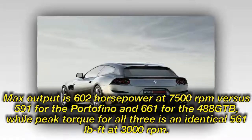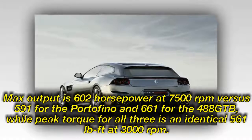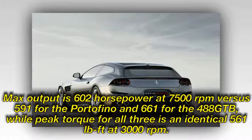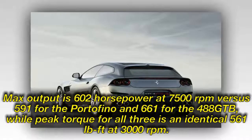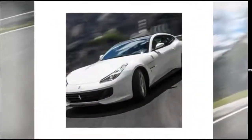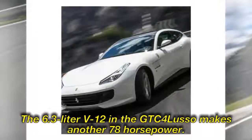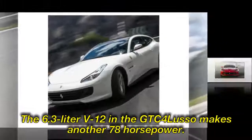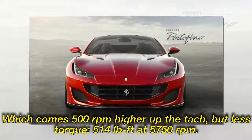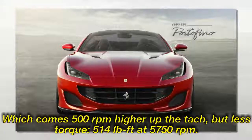Max output is 602 horsepower at 7,500 RPM versus 591 for the Portofino and 661 for the 488 GTB, while peak torque for all three is an identical 561 pound-feet at 3,000 RPM. The 6.3-litre V12 in the GTC4Lusso makes another 78 horsepower, which comes 500 RPM higher up the tach, but less torque: 514 pound-feet at 5,750 RPM.